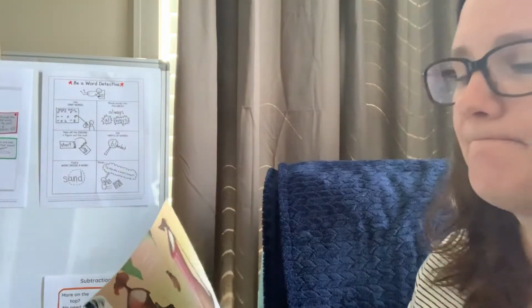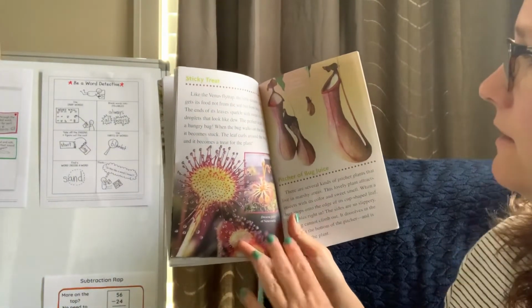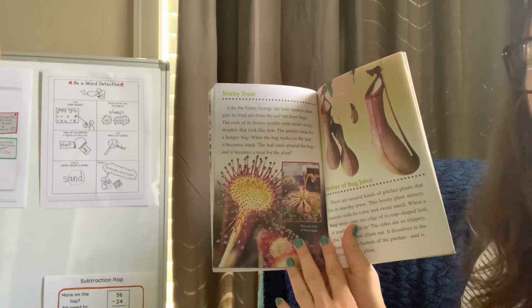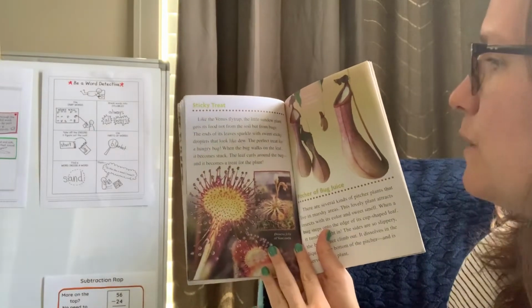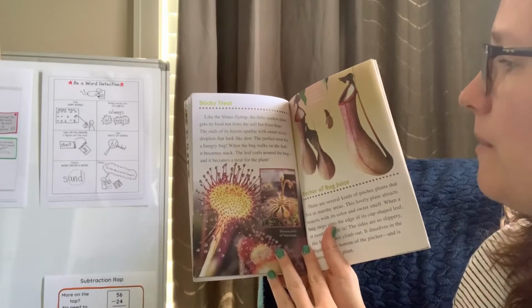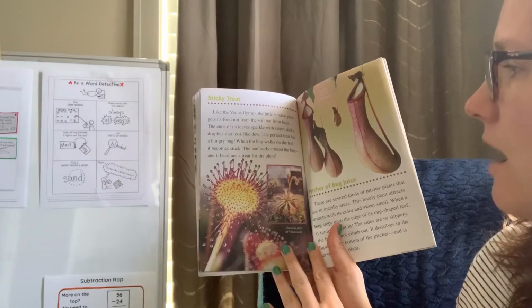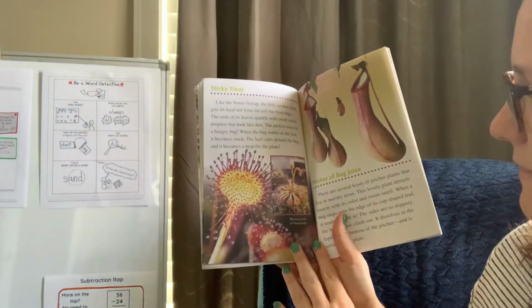Sticky treat. Like the Venus flytrap, the little sundew plant gets its food not from the soil, but from bugs. The ends of its leaves sparkle with sweet, sticky droplets that look like dew. The perfect treat for a hungry bug. When the bug walks on the leaf, it becomes stuck. The leaf curls around the bug and becomes a treat for the plant.